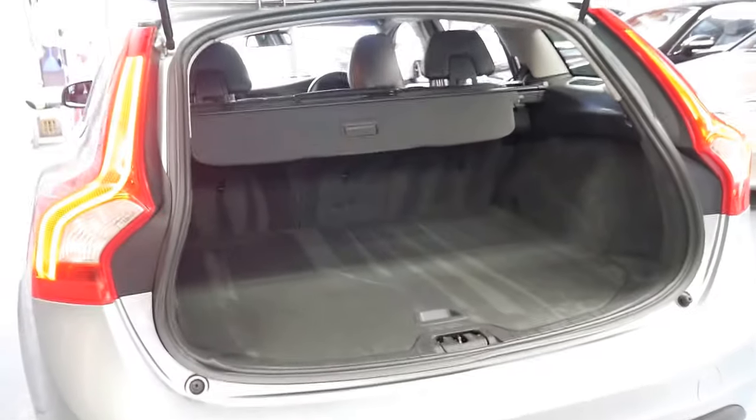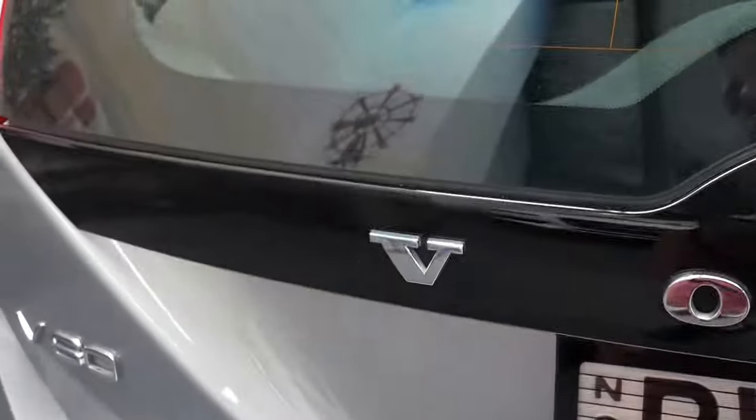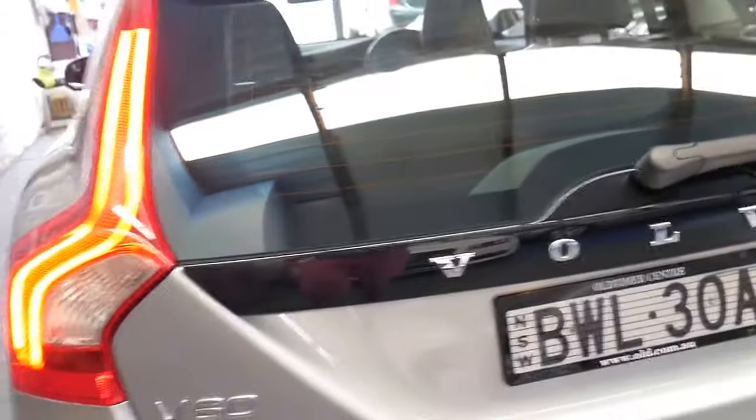The back seats fold down. Station wagons are fantastic, you know, especially if you've got a baby. You can just literally open the boot, throw in the pram. You can even lie the baby down if you need to change them.